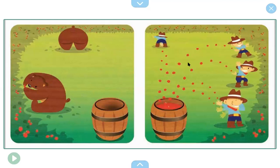Who do you think is picking the most raspberries? Just from what you see here, is it the cowboy picking a lot of raspberries, or is it the bear picking a lot of raspberries? I see a lot of raspberries in the cowboy's bowl. There we go.